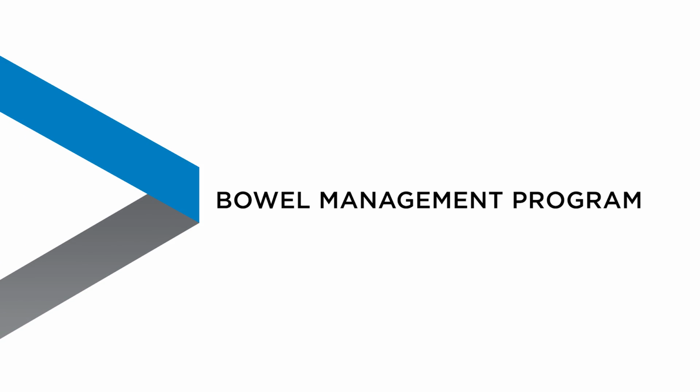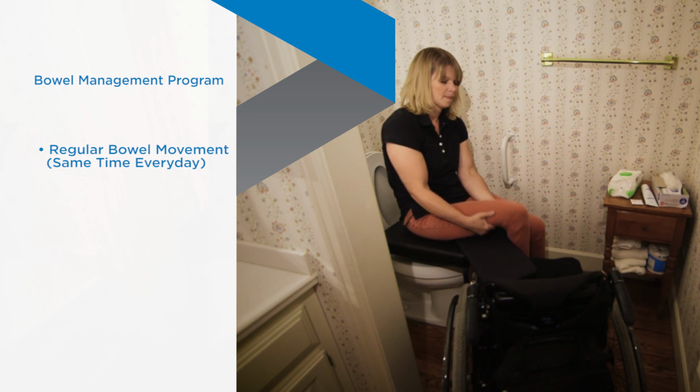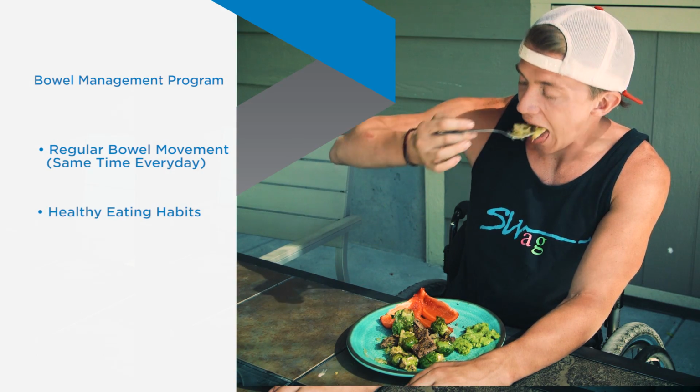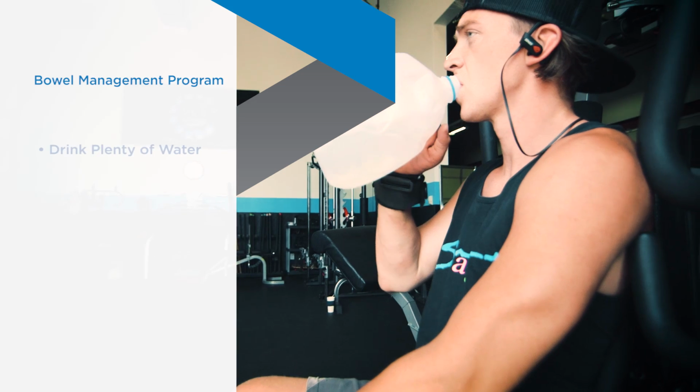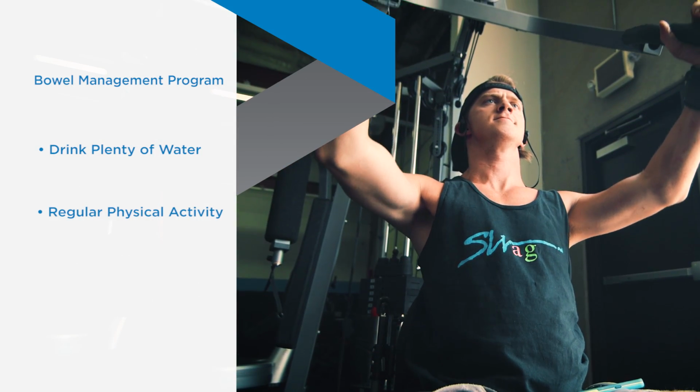There are important components that make up a successful bowel management program. They are a regular bowel movement at the same time every day, healthy eating habits with plenty of fiber, drinking plenty of water, regular physical activity and exercise.